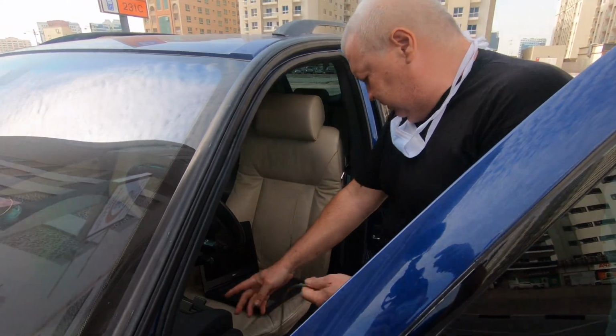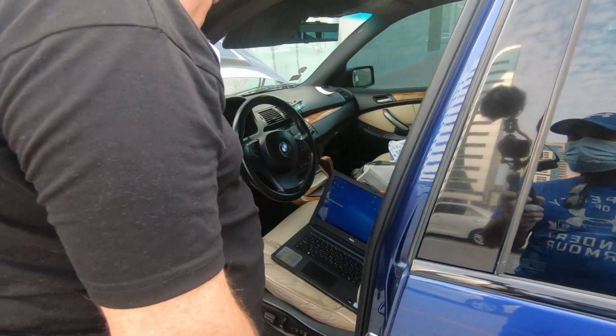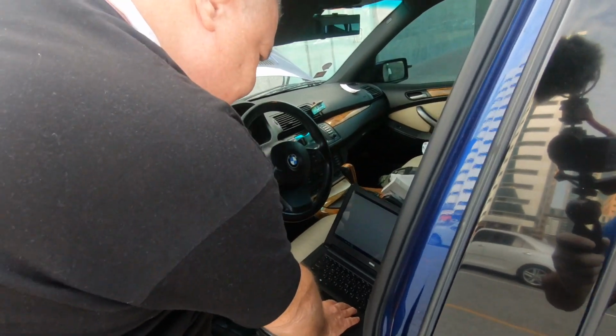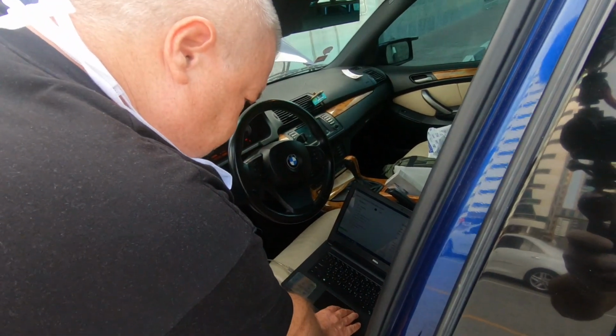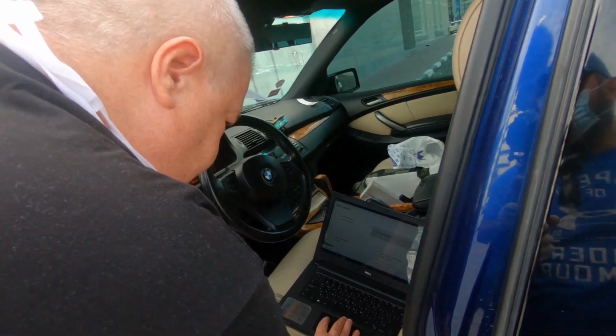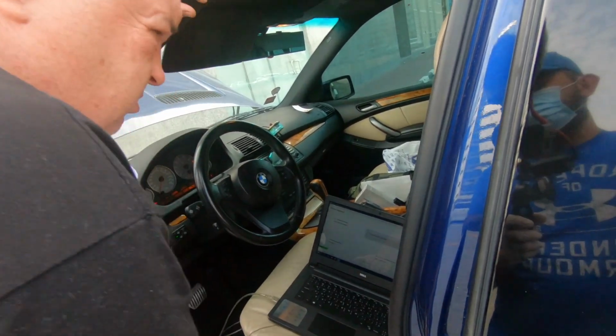So previously, I called my friend Mr. Oleg to check my car. So what is the problem? He brought his laptop, then he checked. He found out that we need to replace the ignition coil.